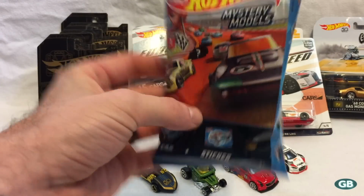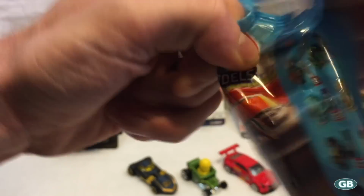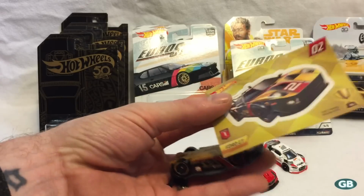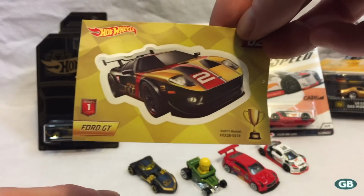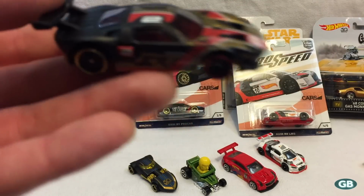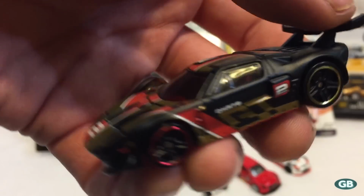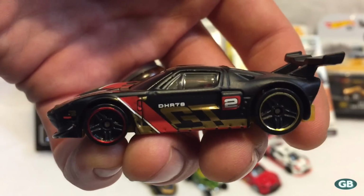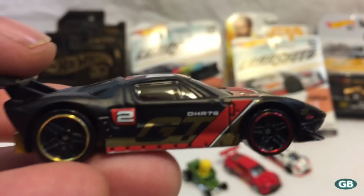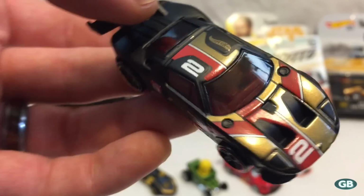Let's crack into this awesome Ford GT. Oh, yes, sir. Got another sticker. I have a lot of Hot Wheels stickers. I gotta figure out something to do with them. Man, look at that. Perfectly in theme with their 50th, also black and gold. That red in there just pops too. Man, that's a beautiful casting.